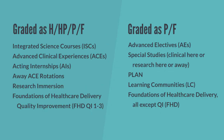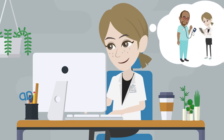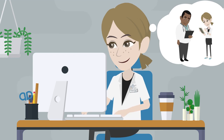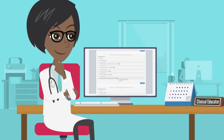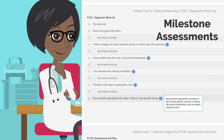Most courses in the immersion phase are graded as honors, high pass, pass, or fail. Students request assessments from the people they work with on a daily basis. This may include attendings, fellows, residents, advanced practice providers, as well as peers and other staff. You may receive an email from a student with a link to complete an assessment. We depend upon these assessments to provide our students with valuable feedback and to assign grades.